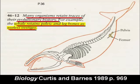Now then, in biology, Curtis and Barnes' public school textbook says, many organisms retain traces of their evolutionary history. For example, the whale retains pelvic and leg bones as useless vestiges. So they claim this is part of the pelvis, this is part of the femur bone. Well, it'd be much more convincing if it actually looked like there was a pelvic girdle there, an actual pelvis, and some articulated leg bones. That would be pretty good evidence, but such has never been found. Now they're claiming again that it's useless.